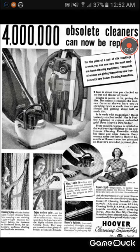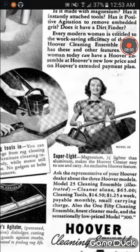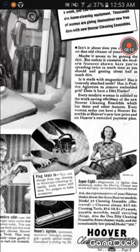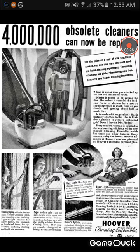It's still pretty interesting, and hold on, let me scroll to see what that model is. I think it says Model 25. Model 25. Cleaner alone, $65. Cleaning tools, $14.50. $125 a week. Available monthly, small carrying charge. Let me look that up. Well, actually, I can't, because I don't know when this ad was released or when they sold the Model 25.